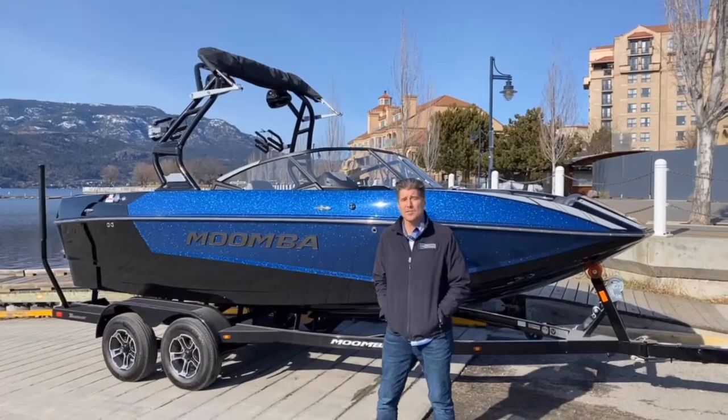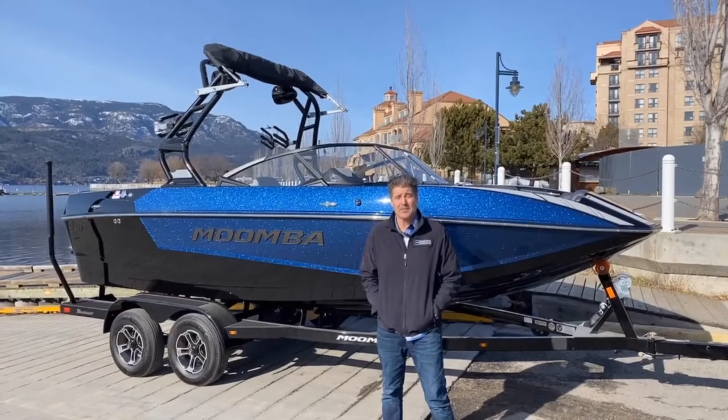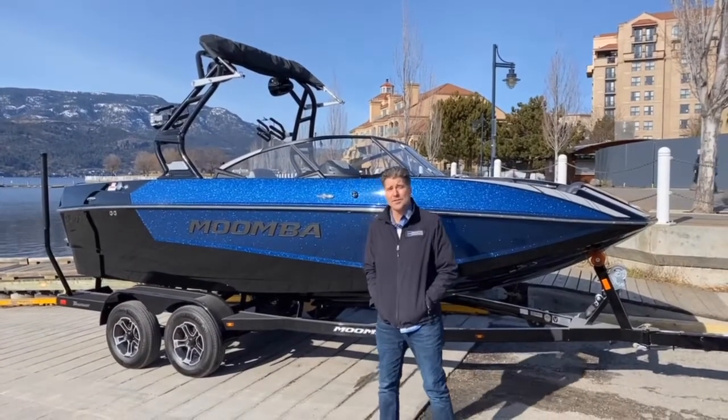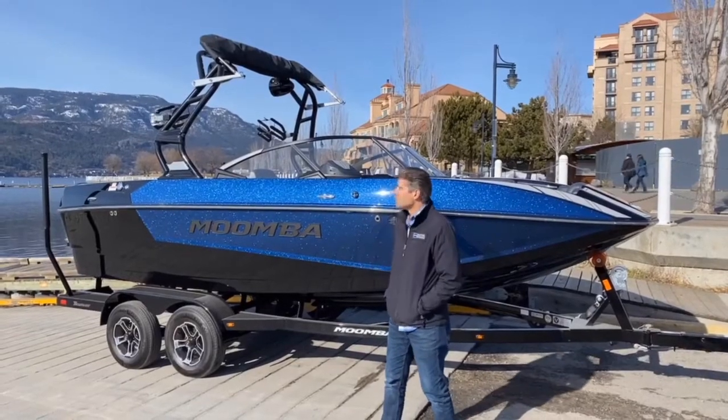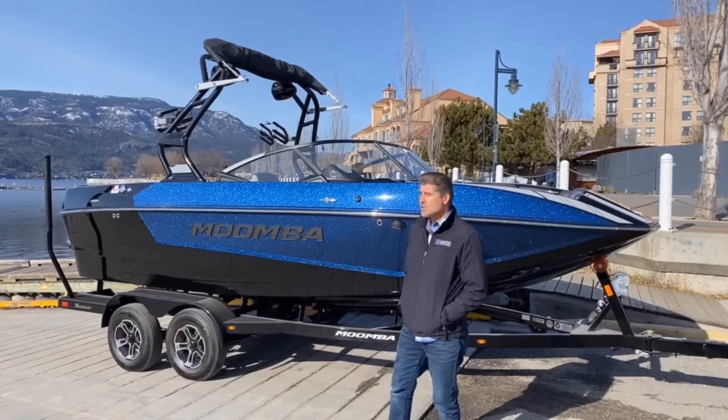Mondo. This is our 20-foot surf boat featuring 3,700 pounds of ballast. The Raptor 400 engine is your standard engine. This Roswell Tower, Wet Sounds Audio. This is their next gen hull.